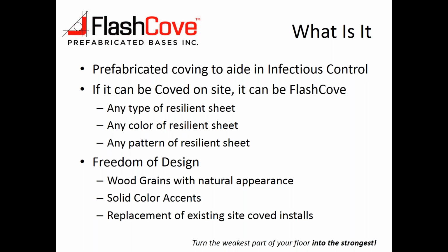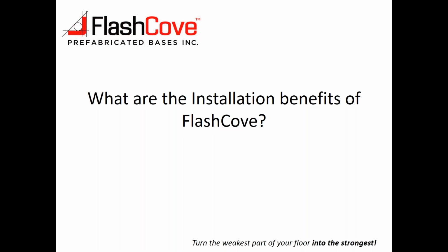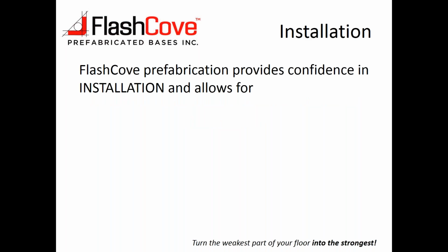That also gives you the ability, as I said earlier, as a solution provider with this product, to go back into an existing installation that has become damaged. Now, instead of replacing the entire room or coming back and cutting out and replacing sections, you can actually replace the section with the FlashCove product. And we're going to talk a little bit more in a minute about what it gives you and what it does. But you can come back in and replace those damaged areas with either the same product or a different product, just with a different application that is a solution to the problem to prevent it from happening again. So what are the installation benefits of using FlashCove?